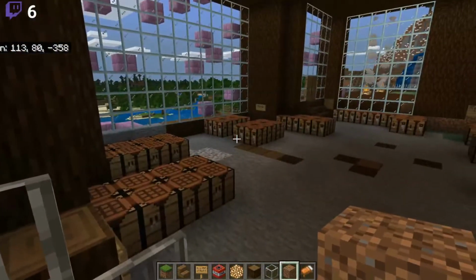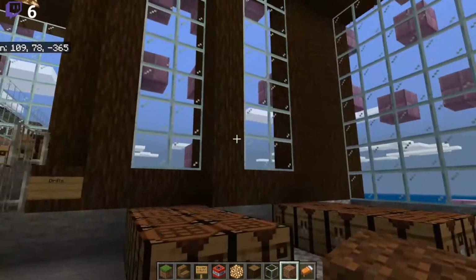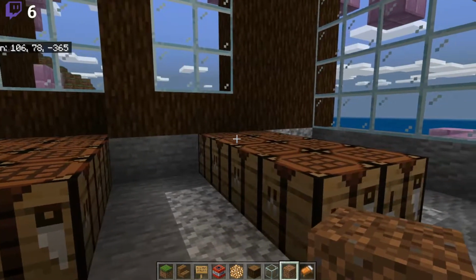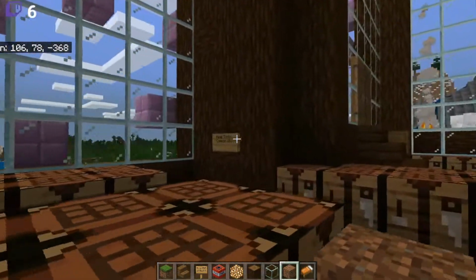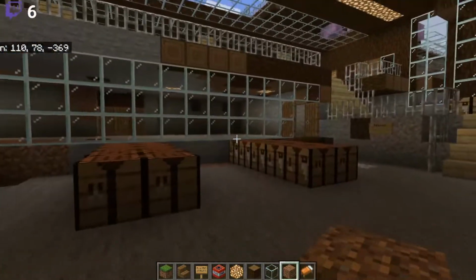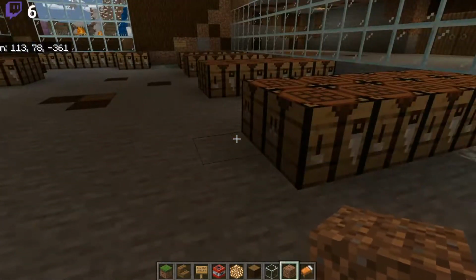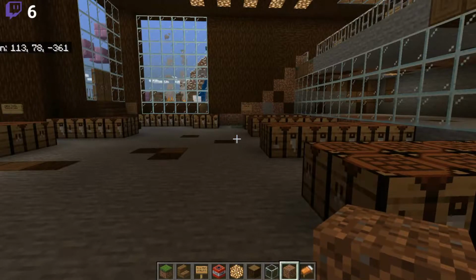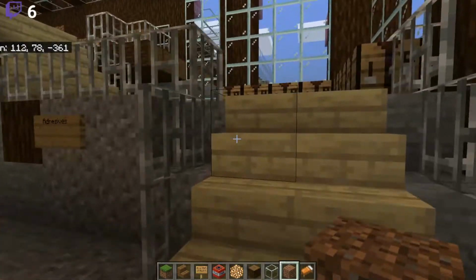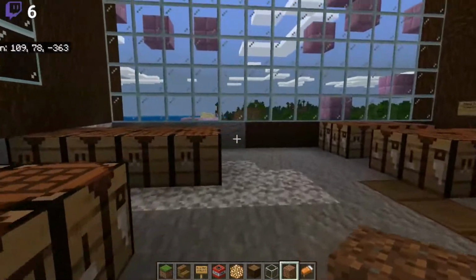work tables. These are all just work surfaces to work at. Big windows to look at, and I'll talk about what those purple blocks are shortly. But there's also some spaces around here for some common use tools, hand tools, drills, and little bits and pieces that you need. That's important. Okay, wonderful. So there's that. And these windows overlook the ocean, of course.